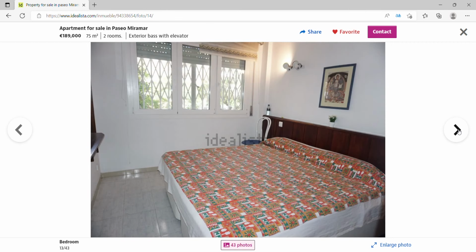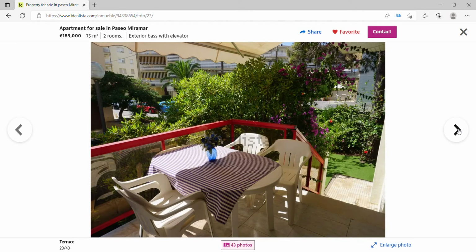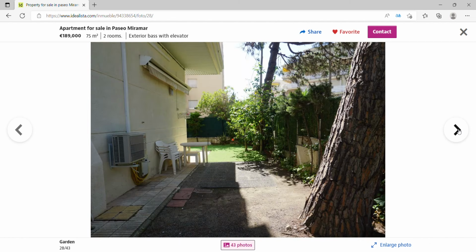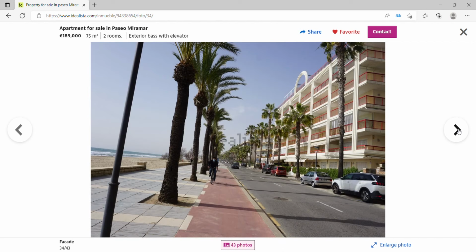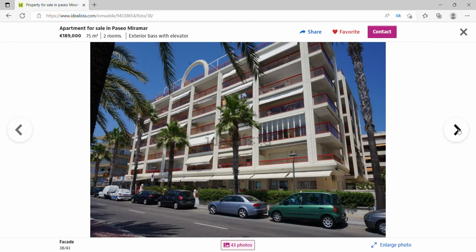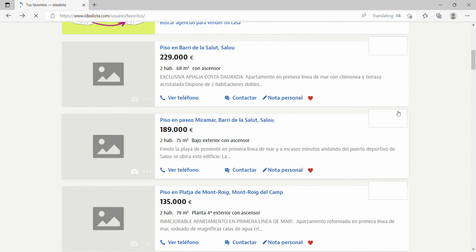So there's a view of the kitchen and the first bedroom. There's the bathroom, which isn't too bad. And then again, that's the main selling point, is the terrace with the sea view and a nice little garden as well. So I think this property is quite well priced. 75 square meters, less than 200,000 euros in what you would class as an expensive area of Spain, Catalonia. But the building is quite nice, I have to say, and the views are just really, really good. And as you can see there, you're right on the beach.